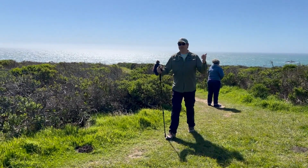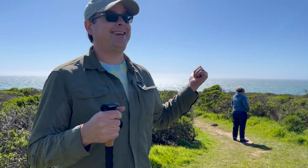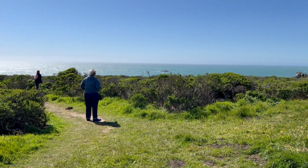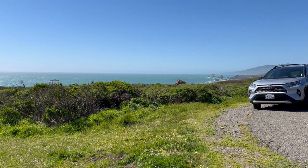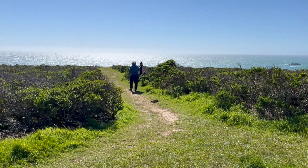Hey, Weichberger. This is freaking beautiful. Wait till you see this. Isn't it so gorgeous? Look at this green. The green of this grass is absolutely lovely. There's the adventure mobile. See the ocean behind. And we're going to just walk this trail to the end and see what we see. Here we go.